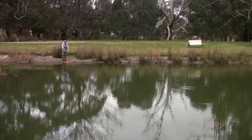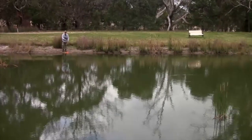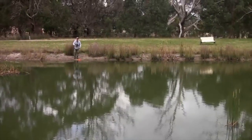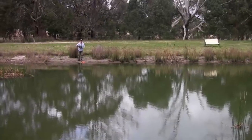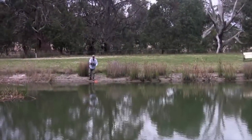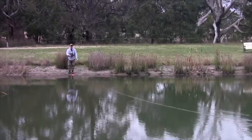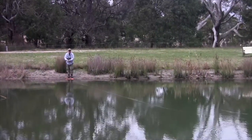Oh, it was... he's just swapped to a woolly bugger, and there was a bit of a boil, funny enough, straight behind it, first cast, and a little bit of a tap. It's been a little slow going, and I think it's probably a little bit cold, the weather, so the fish are more dormant and not as aggressive as normal. So we thought we'd just put something on to give them a bit of a hurry up.